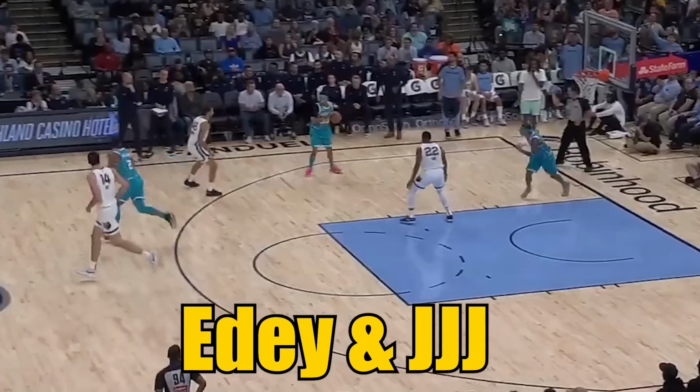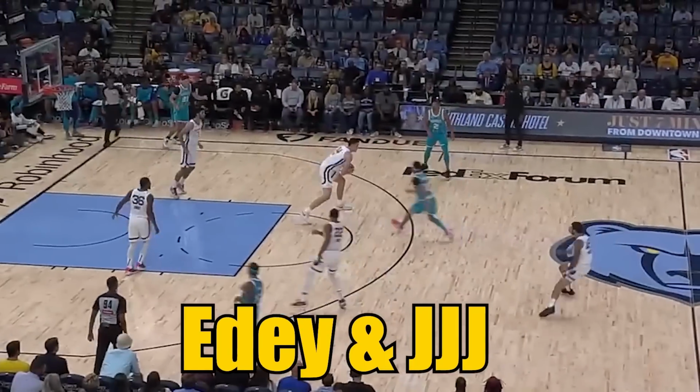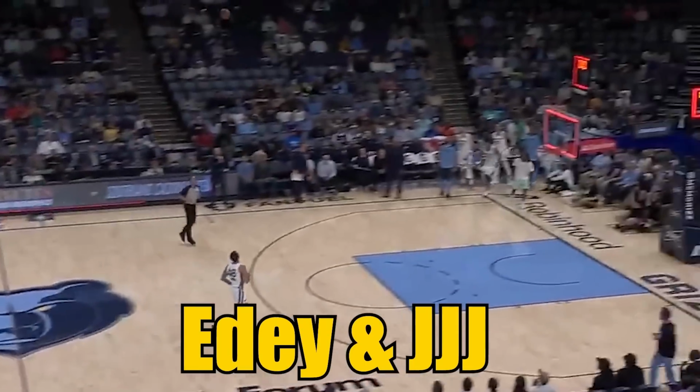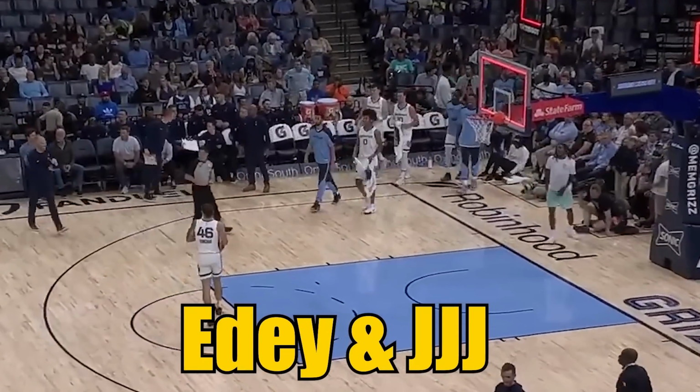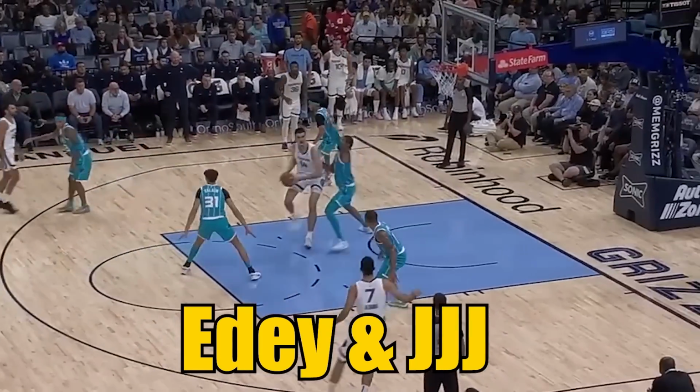In short, Zach Edey next to Jaren Jackson is a recipe for success. Their combined size, defensive skills, and offensive versatility will make the Grizzlies a serious threat in the league. I can't wait to see how they dominate together.